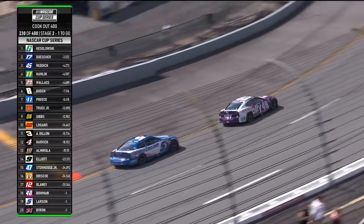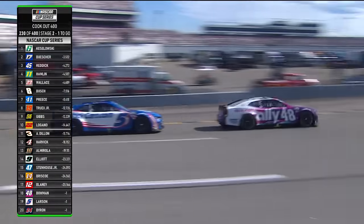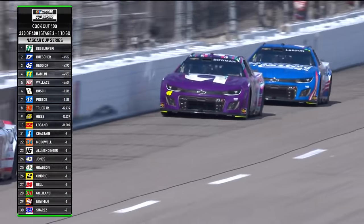It's the battle right here. Brad's going to win the stage. This right here is a battle for the free pass. Bowman or Larson? Bowman has the spot right now.